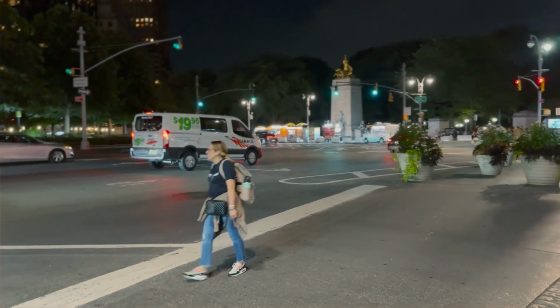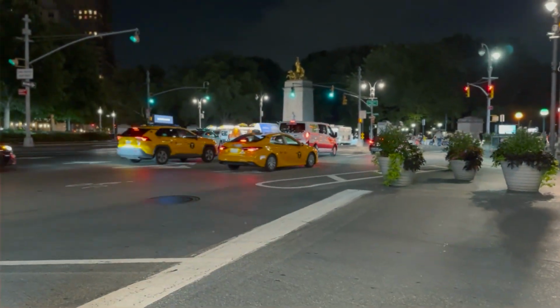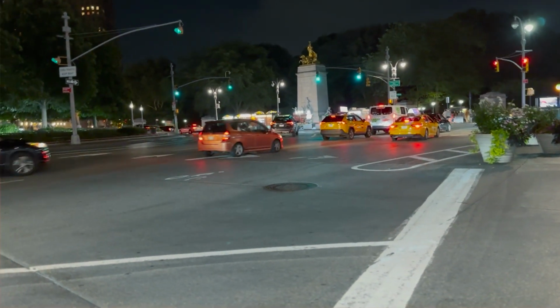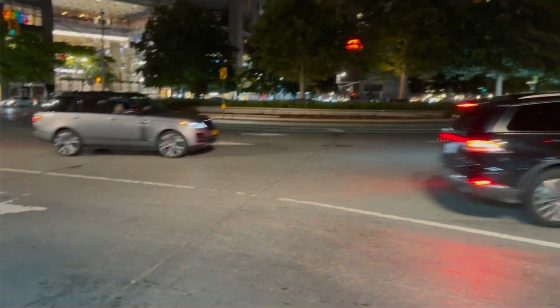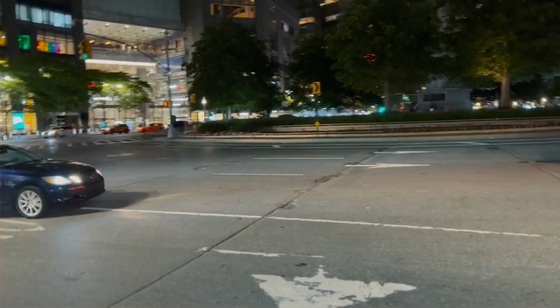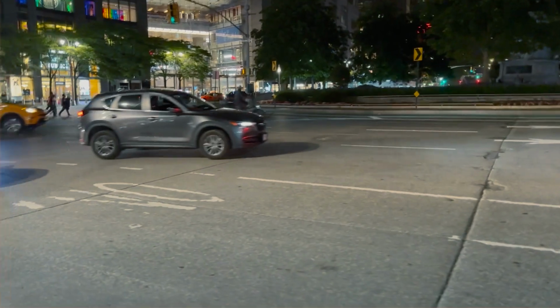Here's Columbus Circle. And that's the park over there, the entrance. The downtown west entrance. And as you can see, Columbus Circle is a circle. It's a big turnaround.